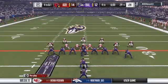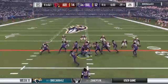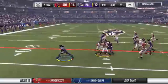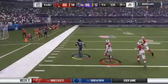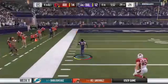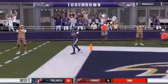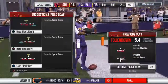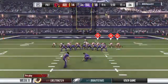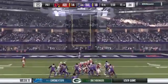They come out here in the I. They come out with one back and 3 tight ends. They'll run for it with Mason. And a cut to the left sideline. The 20. And all the way in for a Ravens touchdown. Trey Mason, his 2nd touchdown on the season. And the Ravens have taken the lead here in the 4th quarter.